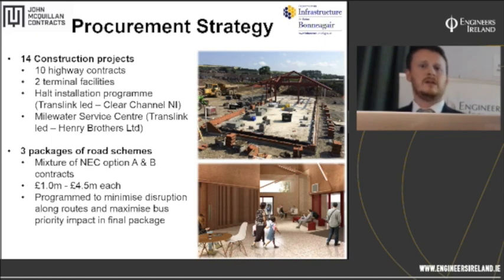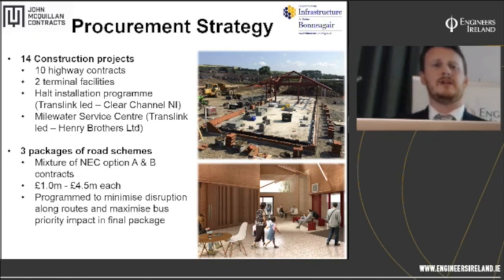So the procurement strategy that we adopted: if you consider that within this programme there were 14 construction projects, there were 10 highway projects, 2 terminal facilities, Dundonald Park and Ride and the Colin Connect Transport Hub. Then on top of that, TransLink led the halt installation, so the rollout of 102 halts with all the ticketing equipment, all within the last 12 months of delivery. And then an interdependent project, again TransLink led and delivered by Henry Brothers, the replacement depot, the Mile Water Service Station, down off Duncrue Street.